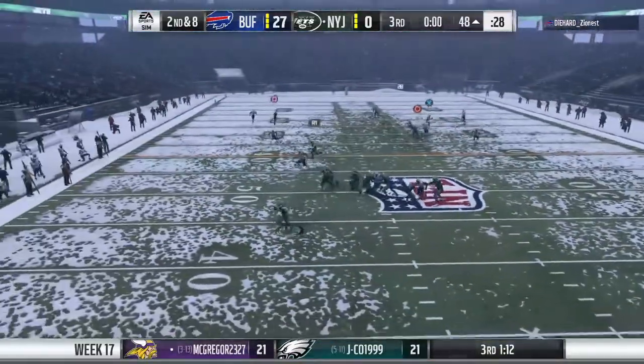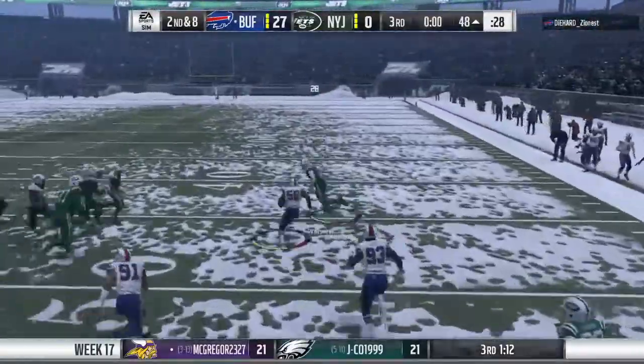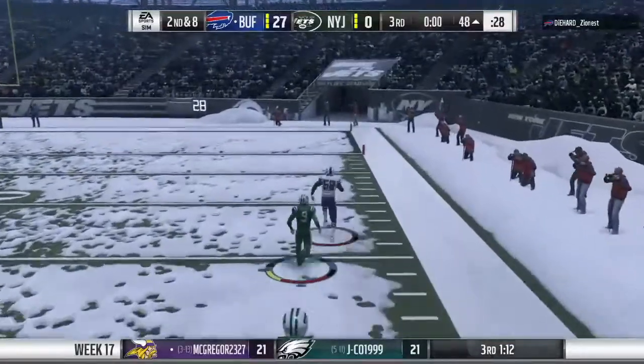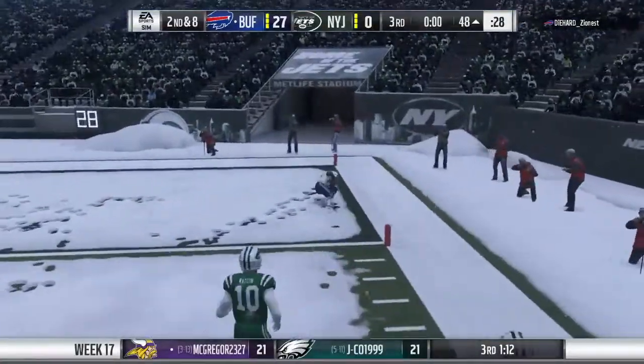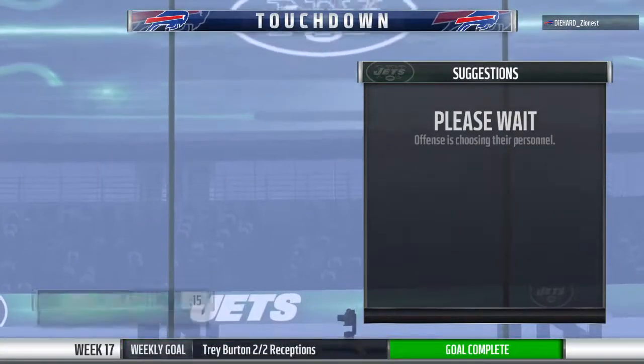Here's Watson, rolling to his left. And he fires one that's intercepted. Picked off by the linebacker, Miles Jack. The 30. 10. And he is going to score. It's a pick six and a Bills touchdown.